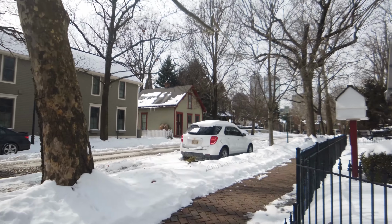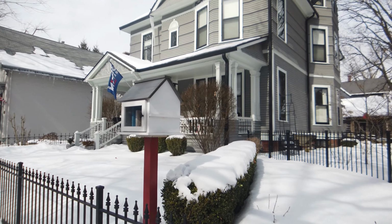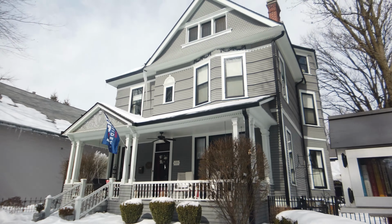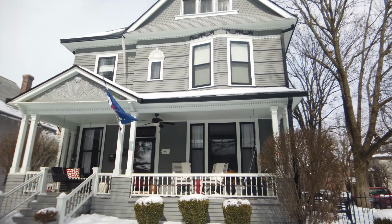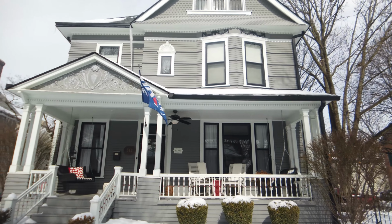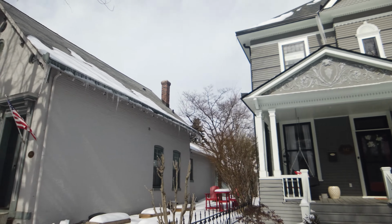I'm going to guess maybe 2.3. Really? I don't know. 1.3? I have no idea. I'm going to say 1.5. Emily's guessing this house will be 1.5. Wow. Nice. It's a very pretty house.